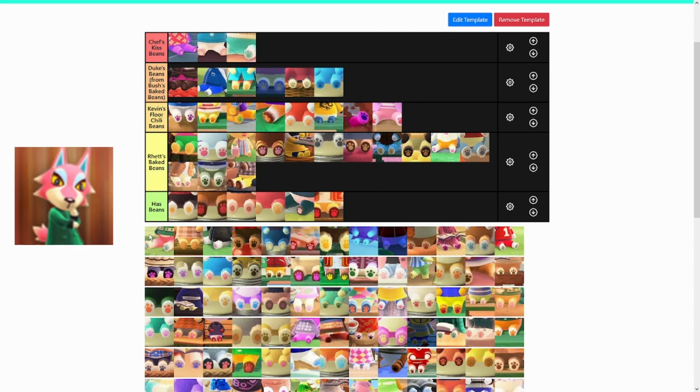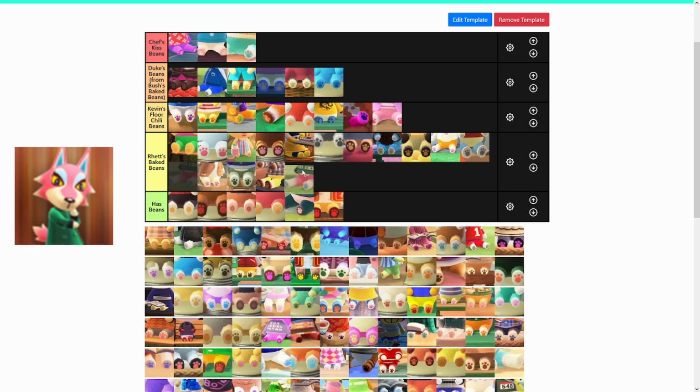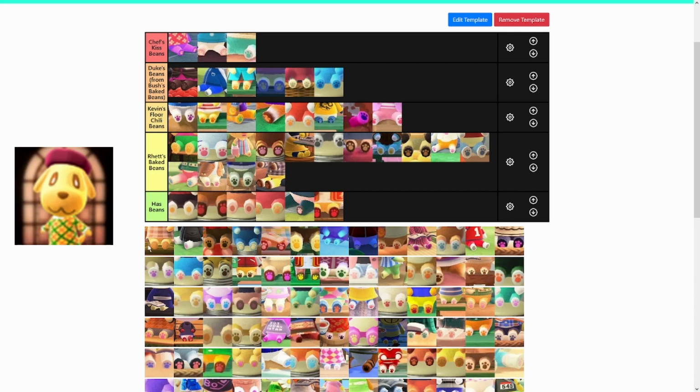Freya. Freya, probably, I'm going to put it into baked beans. Now, I know I've been putting more of the colorful ones up here, and Freya's are colorful. However, I feel like the beans aren't doing the rest of Freya justice. I don't know when I decided that was a category, but it is. So that's where it's going. Don't fight me, please.